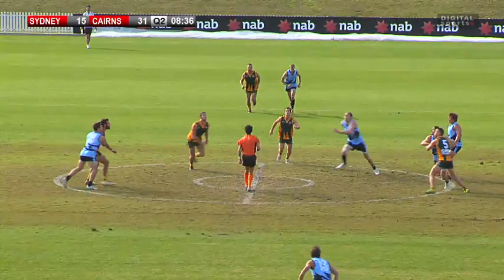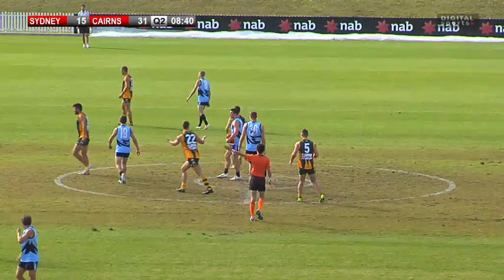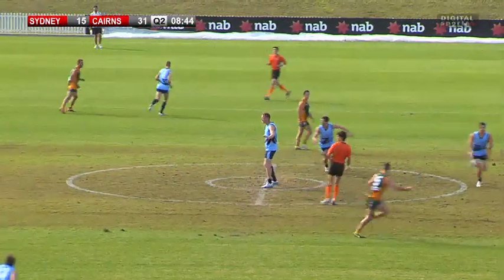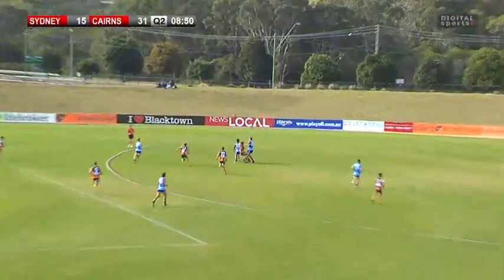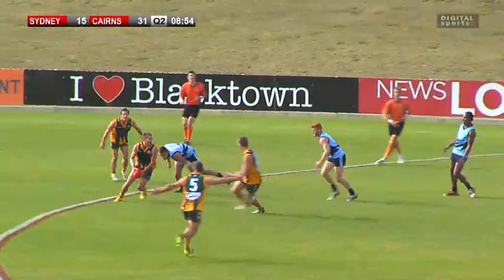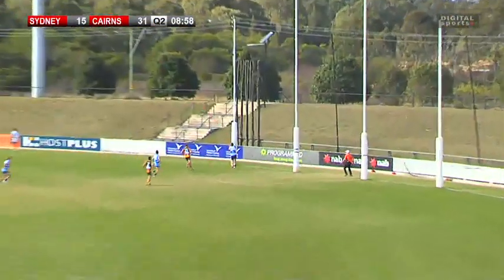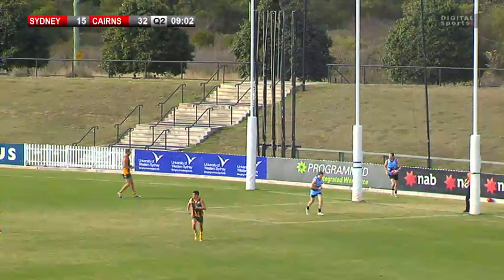In the middle, margin 16 points. Free kick here, too many players in the square, so there's a free shot for the Cairns boys. They go forward now. Walsh was the target. 2-on-1 there, unable to bring it down. At ground level is Davies. He swings back round, throws it on the boot, having a shot on goal, but just goes through for a minor score. 5-2 now.